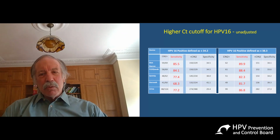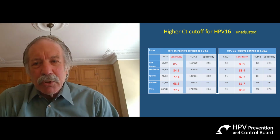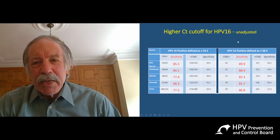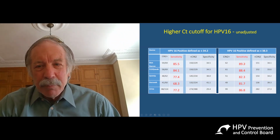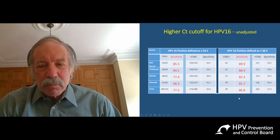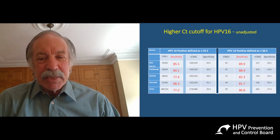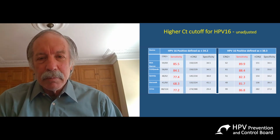So one of the things that concerned us was that the positivity rate and sensitivities were lower than for typical clinician samples. So we actually raised the cutoff to 38.3 for HPV 16, and with that, the sensitivity improved dramatically up to around 90% for the two main types, 87% for urine. So the first conclusion was that we probably needed to use a higher cutoff than was initially recommended by the company, and they've accepted that now too: to get the sensitivity to be adequate, it needs to be higher.